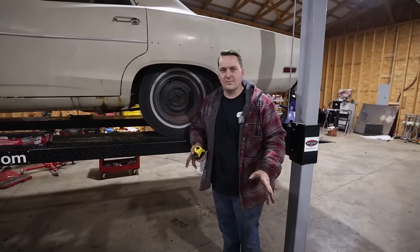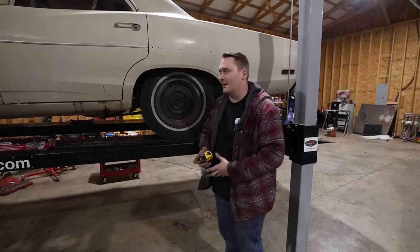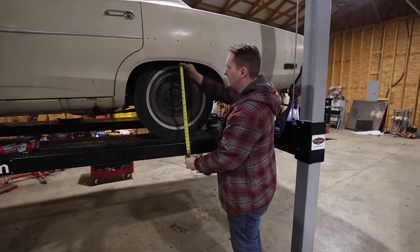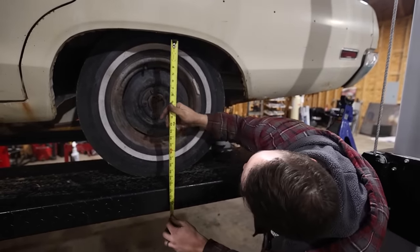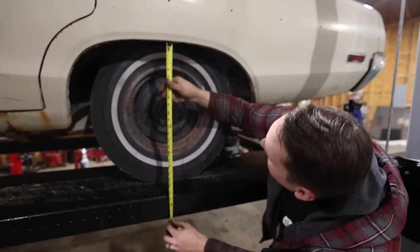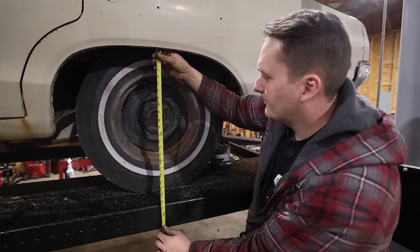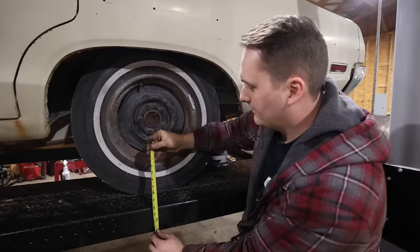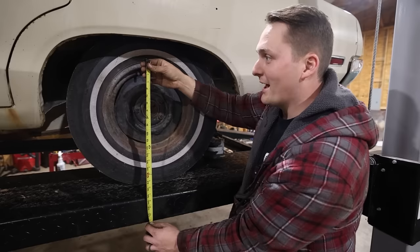Well, we did it. Here's the problem. The car is cool, but it's not cool enough. It sits a little too high. Let's take a look. From right there, right at 22 and a half exactly. Now I'm thinking more of like, there. We've got 3-inch lowering blocks for the rear. We can bring this car down that far.